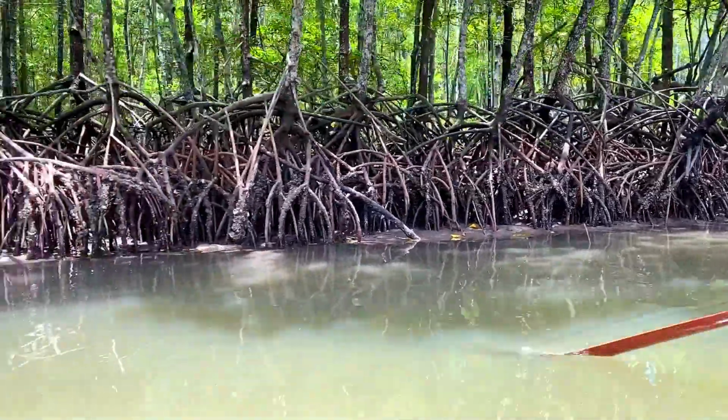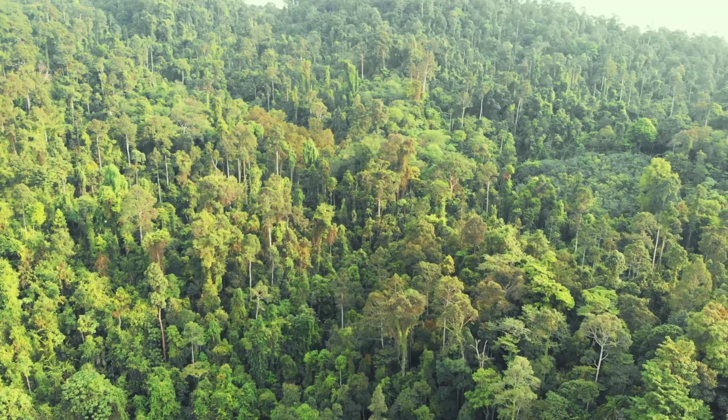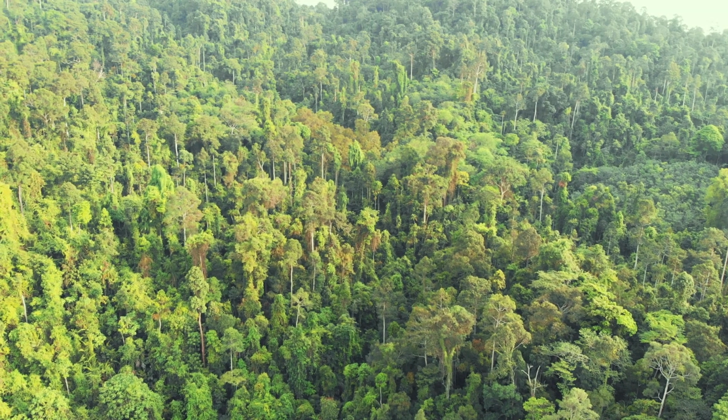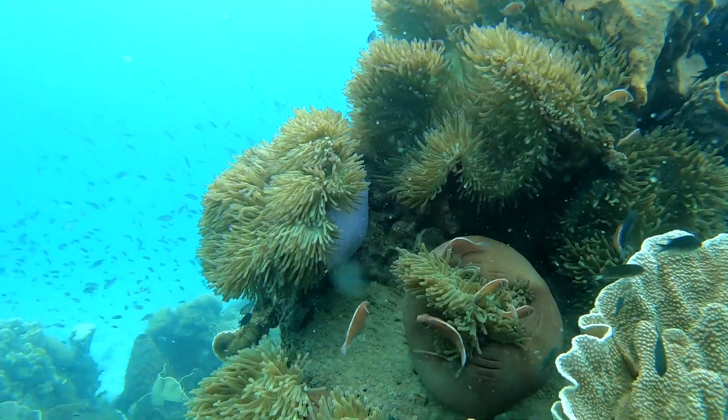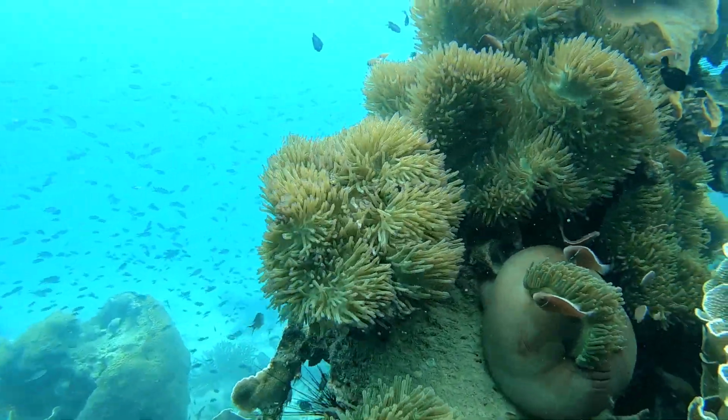My dear travelers, believe me, here there is a lot to see and discover. From Mangrove Forest to dense jungles of Koh Chang to its powdery white sand beaches and crystal clear waters with coral reef fish and corals. Isn't it amazing to have it all together in this paradise? Koh Chang makes a great travel destination for all times and for all travelers. So let's go exploring.